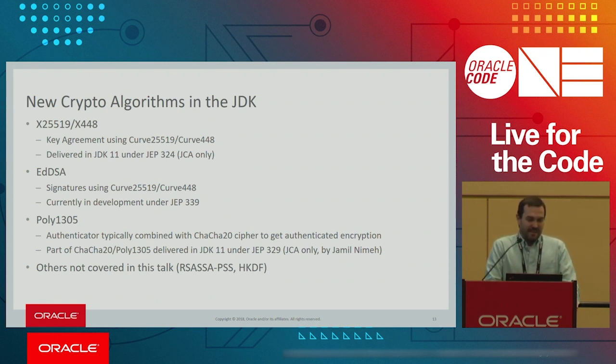Another one that we're working on is EdDSA, which gives signatures using those same curves, currently in development under JEP 339. And the last one that I'll talk about today is Poly1305, which is an authenticator, typically combined with ChaCha20, which is a cipher. When you put those two things together, you get authenticated encryption, like what would be used a couple slides ago.